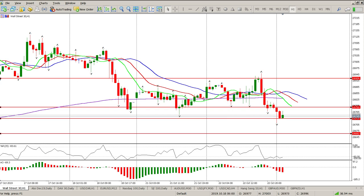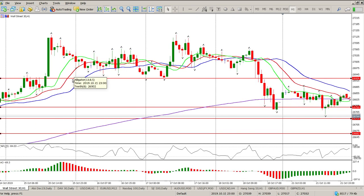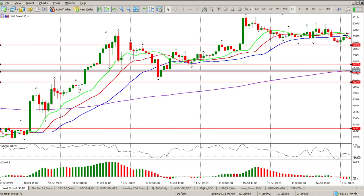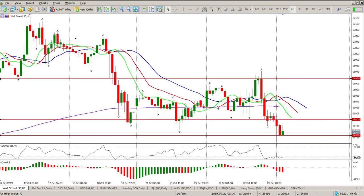Okay, there's another wise man number one. There's another one. That's also a wise man number one, and so is that. There's two there. Okay, so pretty much any pin bar that you see like that, that is deviation from the alligator, is classified as a wise man number one entry.